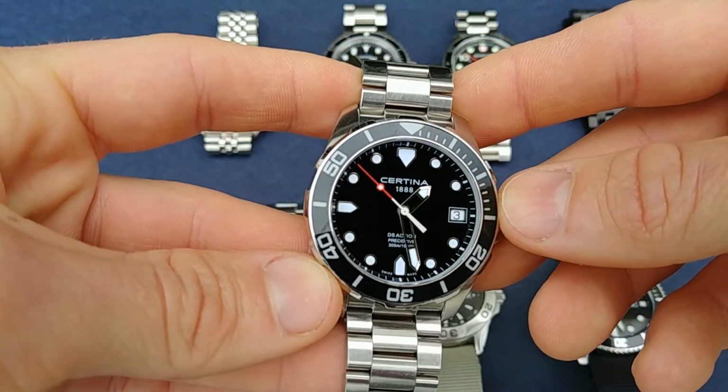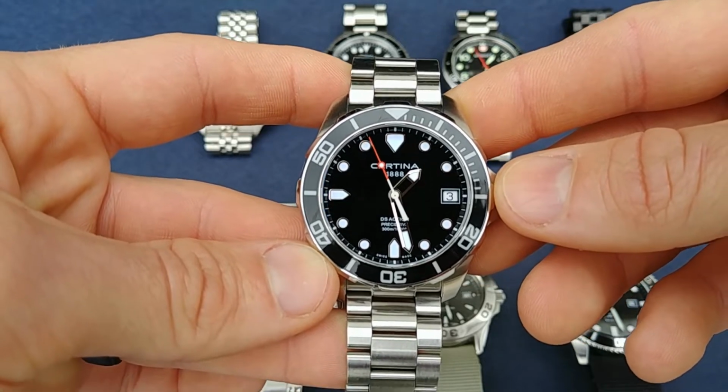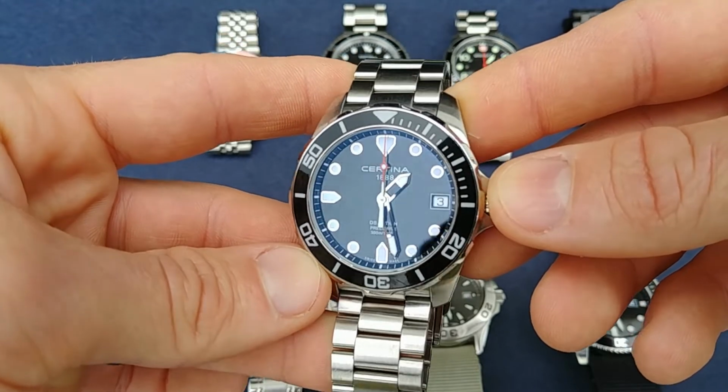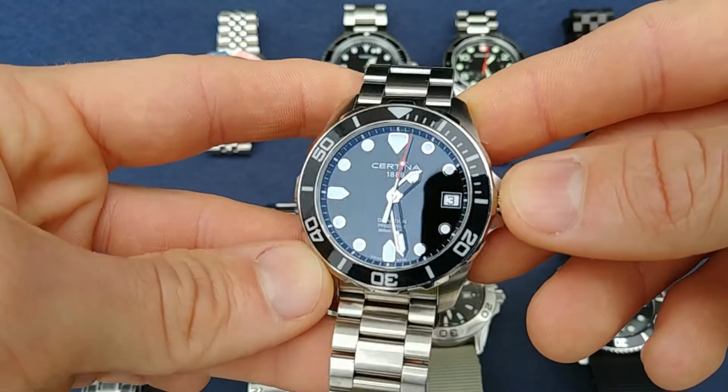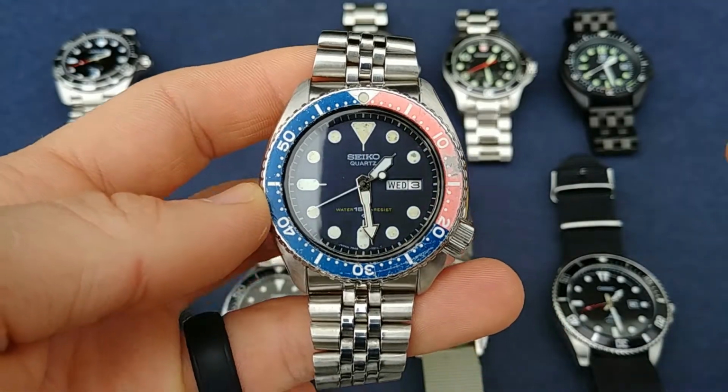And this watch here probably gets more wrist time than any of the watches you see out here. It is pretty much the perfect watch for me. So I definitely love this CERTINA DS Action PRECIDRIVE. And next up, we'll talk about my SEIKO Quartz dive watch here.